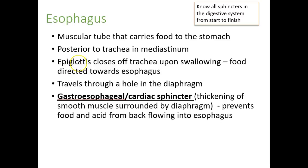It starts out with the epiglottis. That kind of looks like a little tongue. You'll see it in the cadaver, and it closes off the trachea and makes it so food will go down the esophagus. As soon as you're done swallowing, the epiglottis opens back up and air can go into the trachea of your lungs. The esophagus travels through a little hole in the diaphragm. It's the only hole in the diaphragm, and it's just designed to allow the esophagus to go into the stomach.